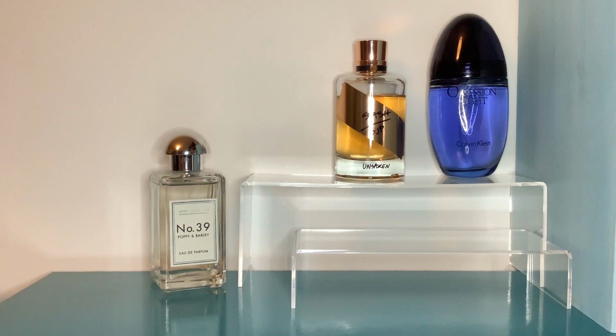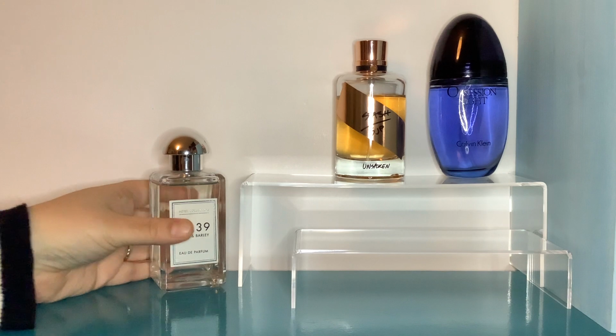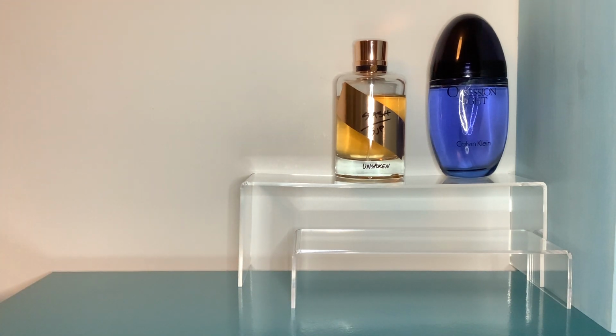Top notes of fig, violet and blackcurrant. Middle notes of wheat, powdery notes and poppy. Base notes: barley, white musk and bran. This is kind of fascinating to me because it definitely does have a little hint of Scarlet Poppy. And I think Scarlet Poppy came out after this to be the gourmand version of this perfume, the sweeter and more gourmand version of Poppy and Barley.